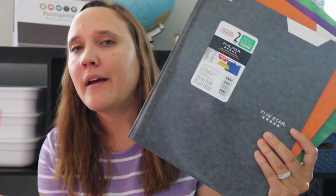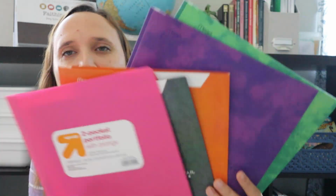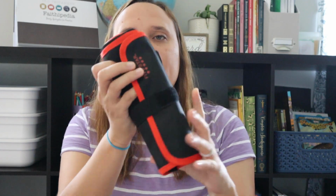The next thing is everybody picked out a folder. Everybody needs a folder for co-op. And then these pencil cases. So Lily, of course, picked out that one. Sophia already has a couple. But the 3 older boys actually picked out these.